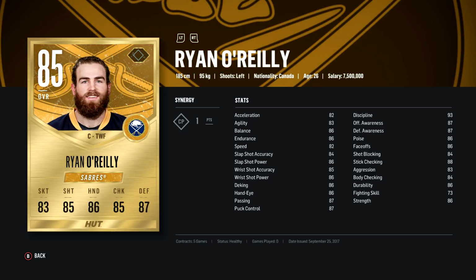Coming in at number 4 on the list is Ryan O'Reilly. Has similar speed to Jordan Staal, is similar defensively to Jordan Staal, but otherwise he's pretty much an upgrade in every way. He also has 86 on face-offs.